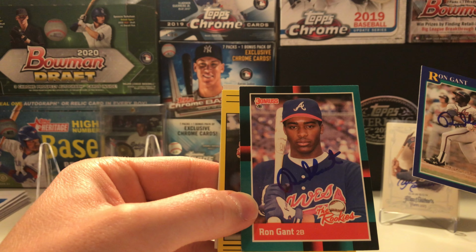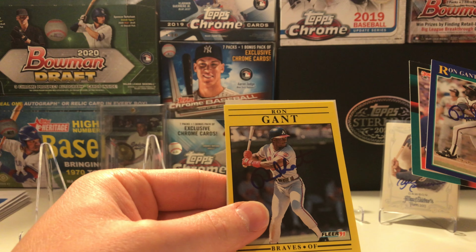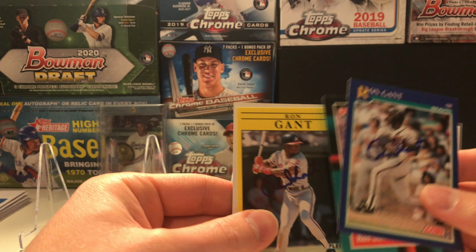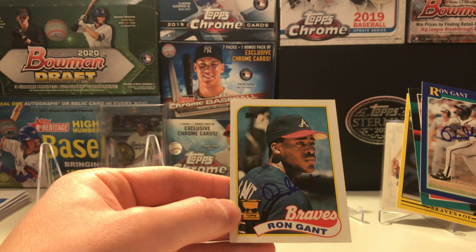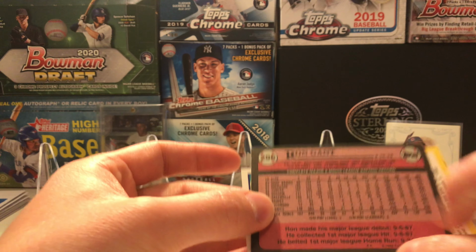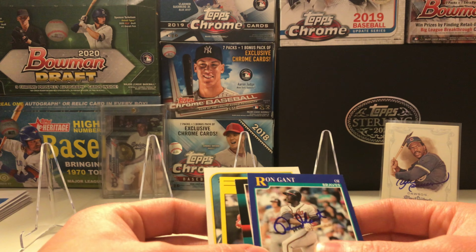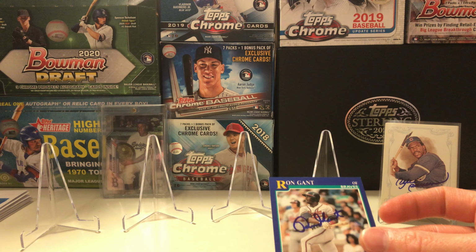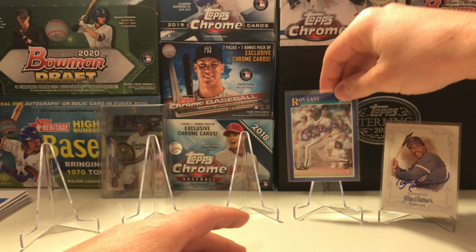We got his rookie card in the 88 Donruss. Pretty cool. His 91 Fleer, really love this card. The yellow borders. And then, what is this, an 89 Topps All-Star Rookie? Pretty cool. Check that out. Of course, he's working down there for Fox 5 Atlanta. These came back very quick, just 14 days. Mr. Gant has been a great TTMer for a long time.